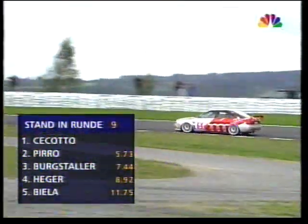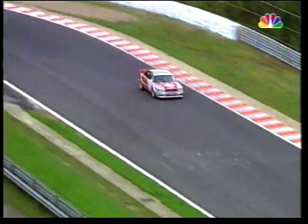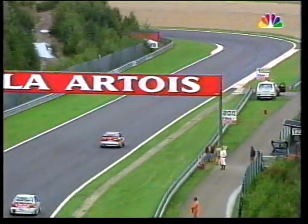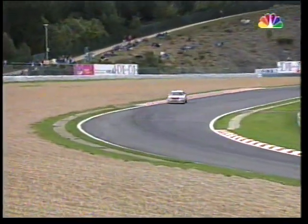Pirot there, lying second. Emanuele Pirot, who has a long tradition of touring car racing, the great majority of it, we have to say, actually in BMWs. Pirot finishing 4th last weekend at Enna. So on the 9th lap they're working with the order: Johnny Cecotto, Emanuele Pirot, Alex Bergstaller in 3rd place, Alfred Hager is 4th, and the championship leader, Frank Biela, is only in 5th spot.